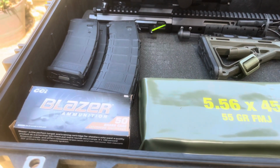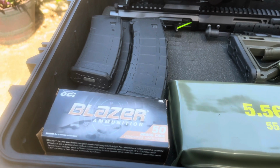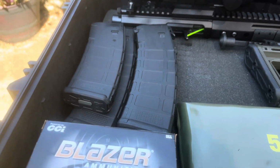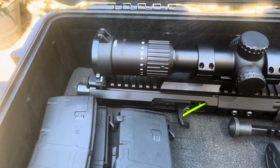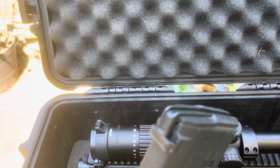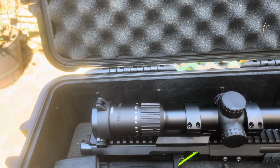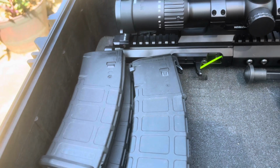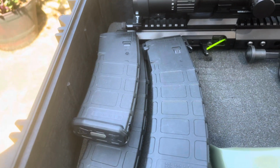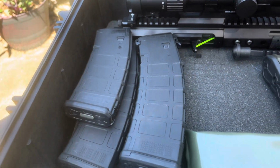Family, if your magazines can be completely enclosed, they would be considered an acceptable ammo carrying container, as you see here. So that's the Magpul AR mag, and it would be acceptable, y'all.